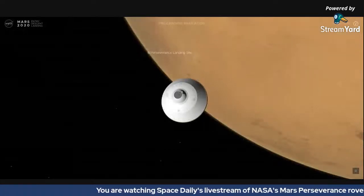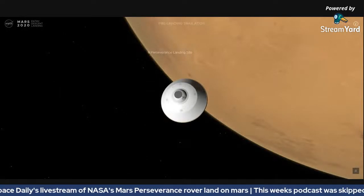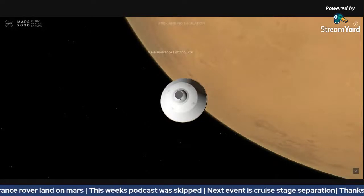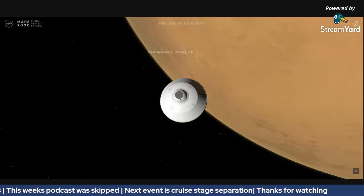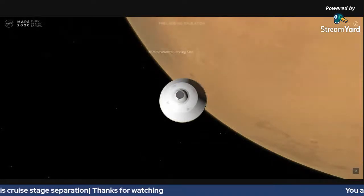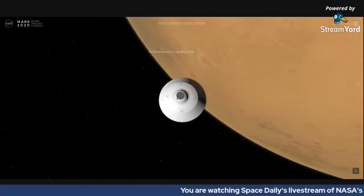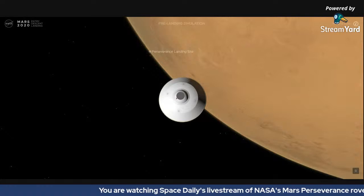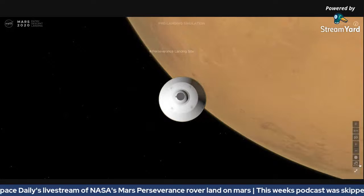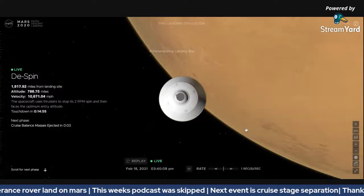I have confirmation that we got shadowed by the cruise stage as it passed through our beam to the Earth. Indicated actually that we could see a signal that the cruise stage went between the Perseverance entry capsule and Earth. So we saw a little blip, the data stream indicating cruise stage separation. We began warming up the RCS. We have confirmation that the vehicle has started warming up those entry thrusters. Warm-up pulses have begun. Okay, and that's in preparation for the D-spin, which is actually currently happening.